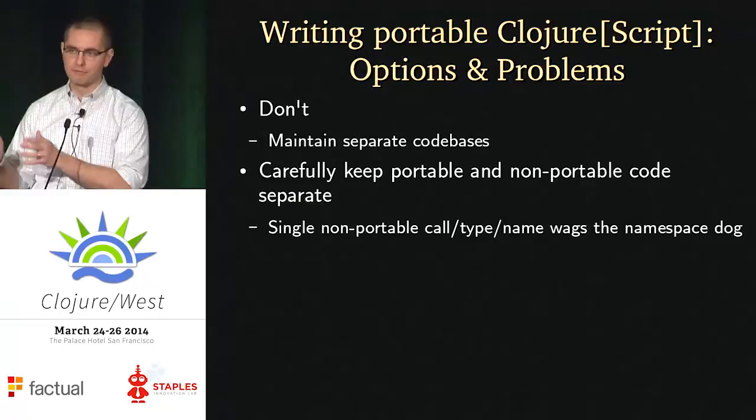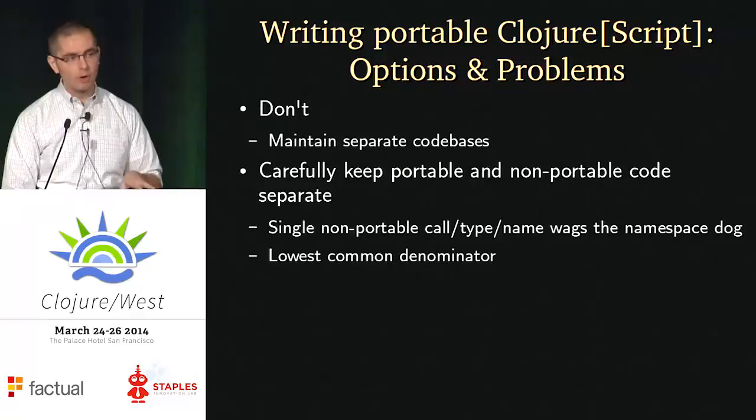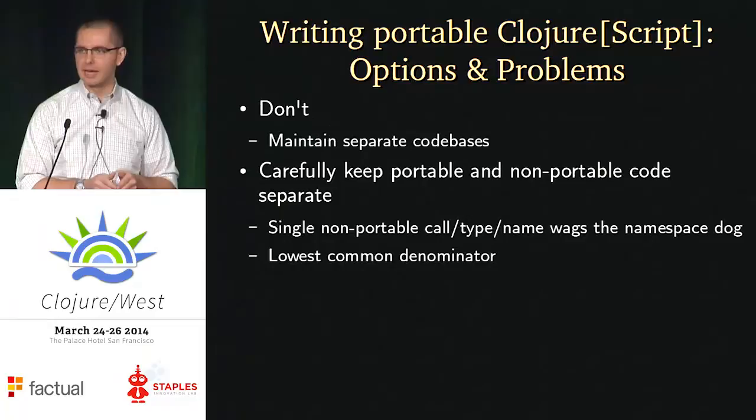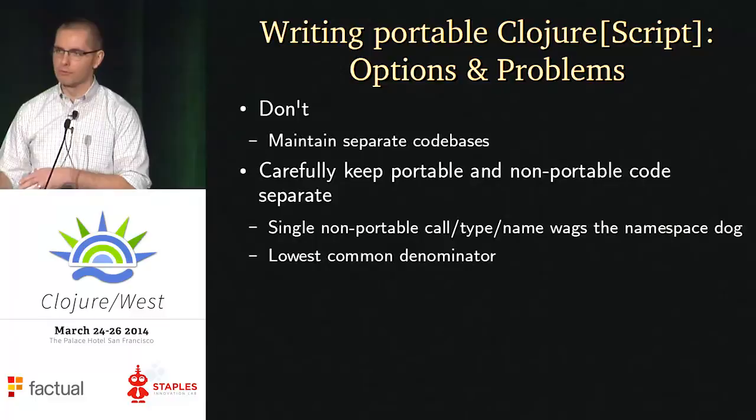And if you manage to avoid doing that, you end up having a lowest common denominator code base where you're not taking advantage of the things that your target environments offer. And this can have implications both for performance and for functionality.